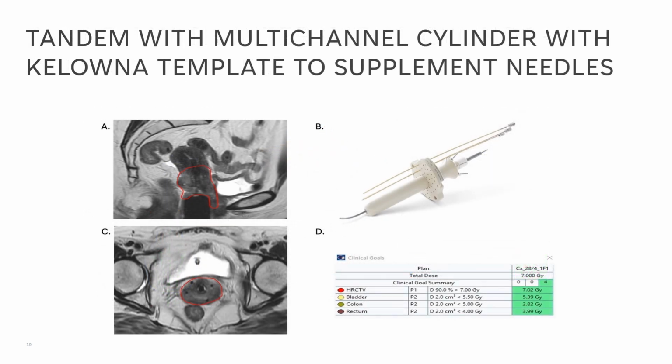Similar kind of case as the previous case, but if your site doesn't have an interstitial cylinder, then you have to use some Kelowna template to cover the cervix. You can see that you place a tandem in the uterus. This is the multi-channel cylinder, but there is no interstitial needle coming out of it. So to cover the cervix, you have to put needles through the template. So this is an example of tandem with multi-channel cylinder.